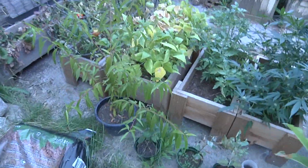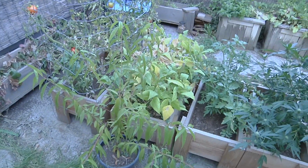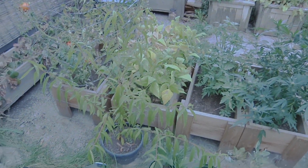Which is quite amazing. Didn't know you can grow them from seeds, so sometimes I take them out of there and put them in their own pot, like that guy. I don't know what I'm going to do with them. Maybe I'll make like an orchard someday, who knows.